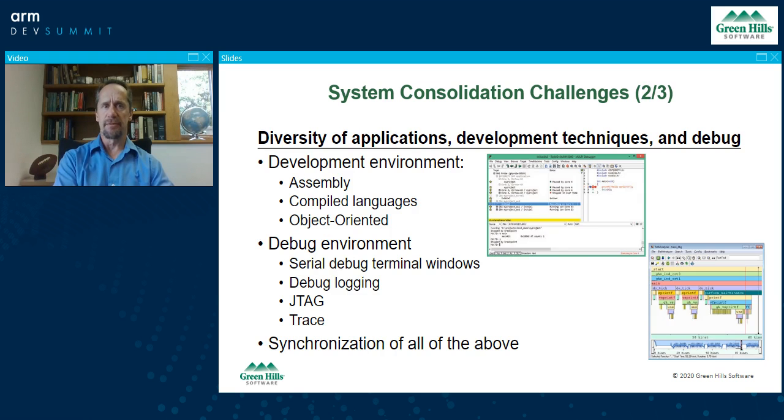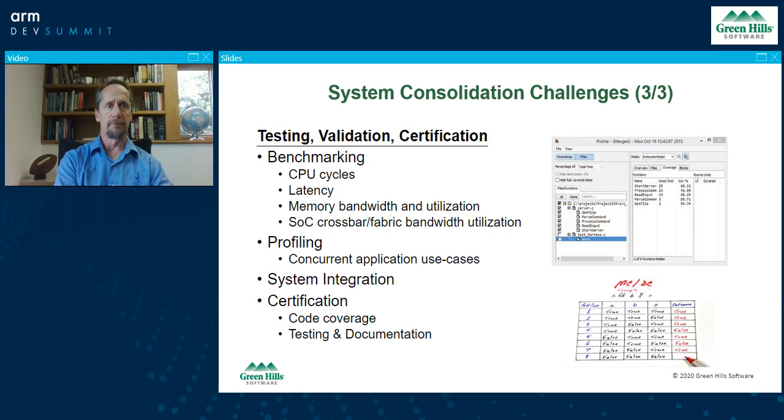The applications on these devices have very different development environments and debugging methods. This can range from highly optimized drivers in low-level assembly code to compiled languages to object-oriented development. Debugging can entail something as simple as printf statements within a debug terminal, to debug log files, to low-level JTAG debugging, to high-speed parallel trace on every access of the device. And of course, synchronization of all of these activities and debug details can be overwhelming.